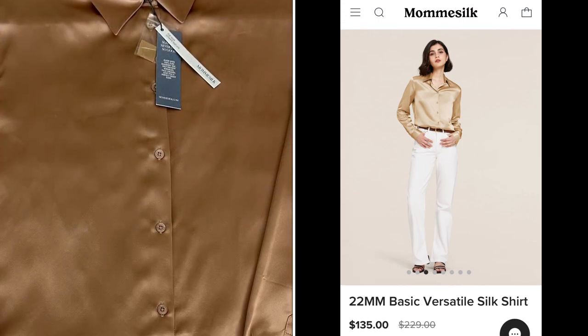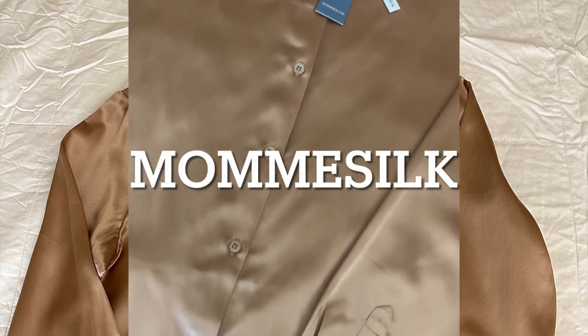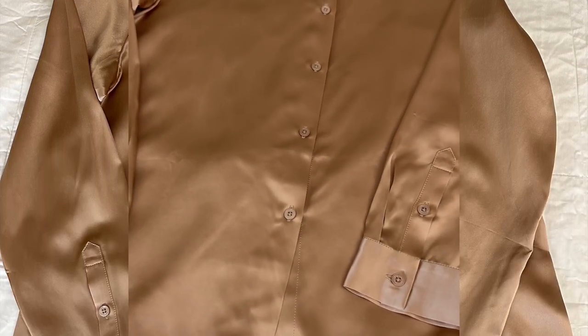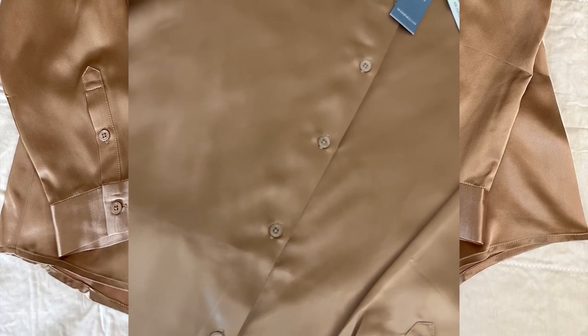This silk blouse is really smooth and very comfortable. It consists of 22 momme silk. Glossy, smooth, soft. It's very comfortable. It's very elegant and versatile. This is actually my fourth silk shirt from Mommesilk, and I'm really, really happy and very satisfied with their products.